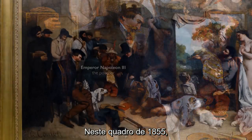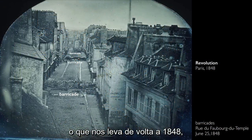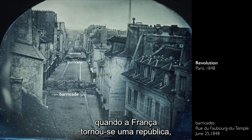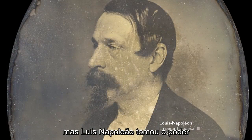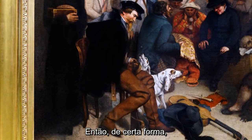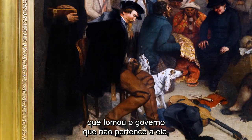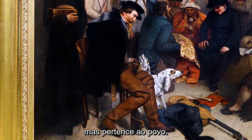This painting is 1855. Courbet is summing up 7 years of his artistic life. That takes us back to 1848, the year of the Revolution, when France was established as a republic, but Louis Napoleon seized power and declared himself emperor by this time. So in a way, Courbet understands him as a poacher, as someone who has taken what is not rightfully his, who has taken the government that does not belong to him, but belongs to the people.